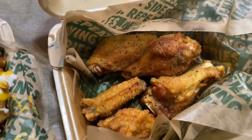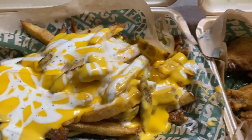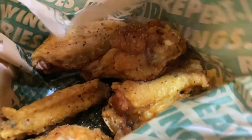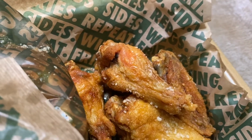So that's that, y'all. I'm happy, y'all. I'm like a fat kid that loves cake. Bae is back with the food. We got some Wingstop, y'all. Period. I got some cheese fries. I got me some, I think this is lemon pepper. Then I got me some, what is this, garlic parmesan, babe? Yep. And that's what it is.